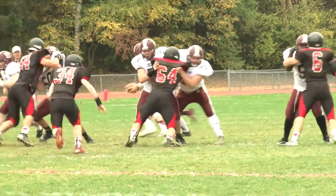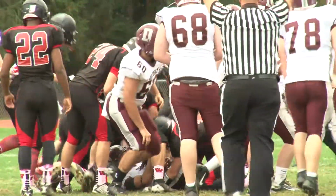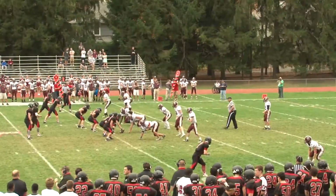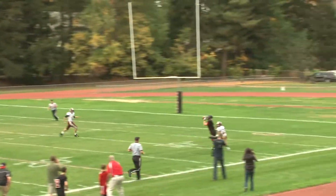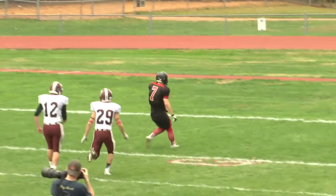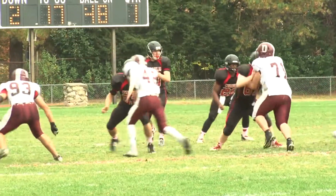Opening drive here for Dedham on 4th and inches, and they go for it, but Wellesley's defense stuffs it. Causing a turnover on downs, the Raiders get great field position, and with the ball on the Marauders' 39-yard line, quarterback Davis Wall wastes no time and throws the ball deep to Jack Dolan. If you blinked, you missed it. Wellesley 7, Dedham nothing.